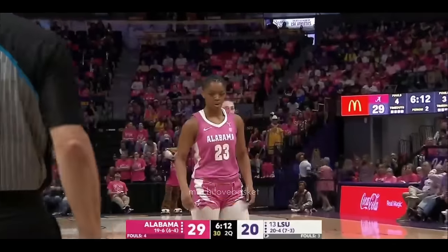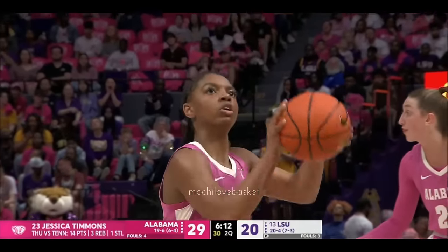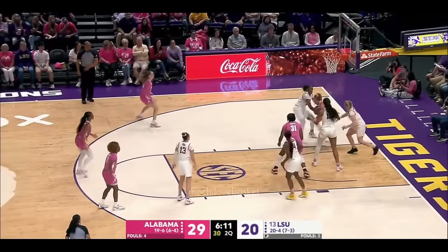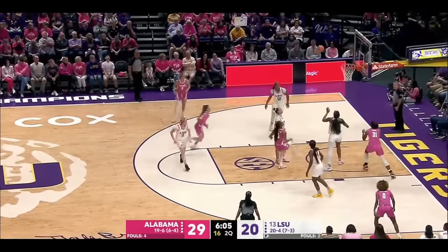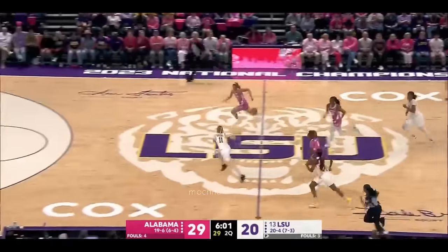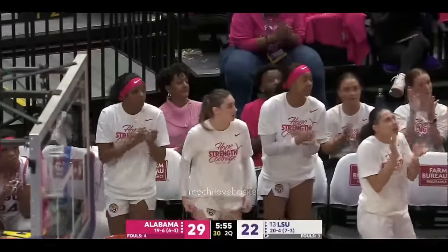Jessica Timmons coming off 14 points against Tennessee. She was 6 of 10 from the field in that game. Alabama gets the ball back. The rebound by Sarah Ashley Barker. Van Lith. Yes. First points for Hailey Van Lith.